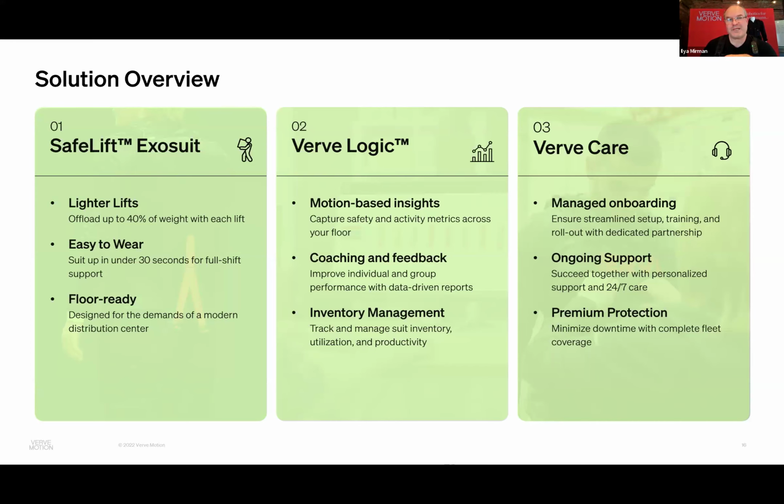A little bit of a deep dive for each of those. So the suit itself, it offloads weight from the lower back, taking the strain off the lower back. Putting it on takes tens of seconds. The entire solution is floor ready, so you get, I'll show in a couple slides, the lockers, the supporting infrastructure, the gateways to transmit the data to the Verve cloud. Then there's the Verve Logic. So that's the software piece of the solution.